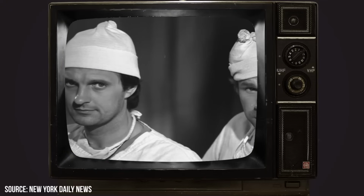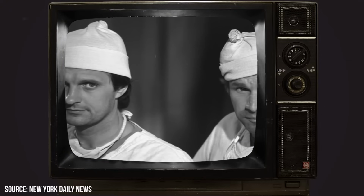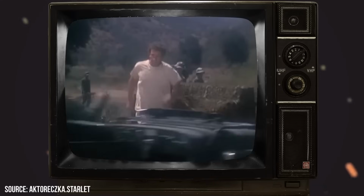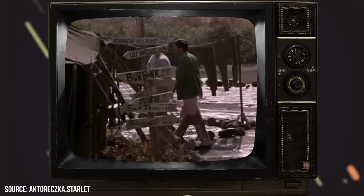Despite leaving MASH, Wayne continued to act in other projects and remained a beloved actor in the industry. He also pursued a successful career in business, becoming a well-respected investor and financial commentator. He continued to work in film and TV until 2003 when he retired. He passed away in 2015.